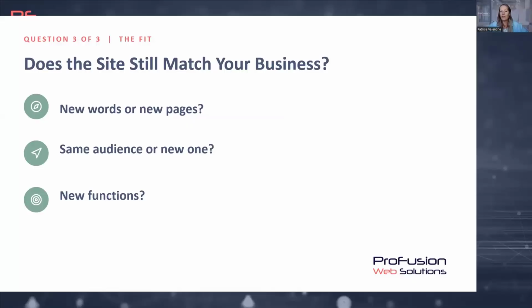If the fix is rewriting copy on your site, that's probably a refresh. If it's updating photos, making more clear offers, that's probably a refresh. If you need full new sections, service lines, new locations, a portfolio, a map change, that might be time where you can be looking at a rebuild. And that's simply from a monetary point of view. So then you're looking at, is it going to cost me more to rebuild this or just refresh what I already have?